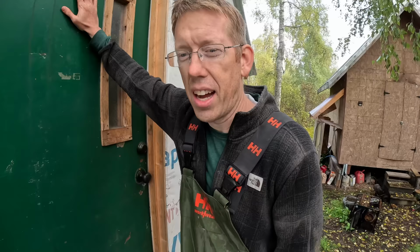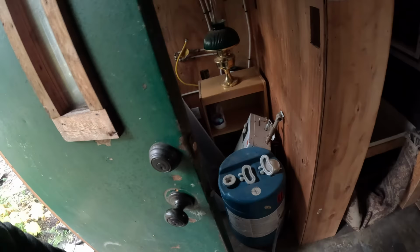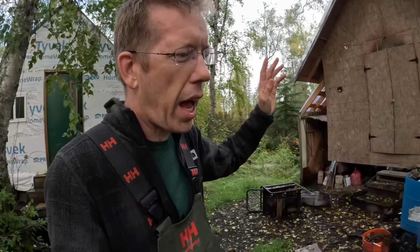I left the keys to the cabin back at the house. Oh! Look at that! It's not how the lock should work, but I'm grateful. Oh my goodness. What the heck? I could break the lock, but honestly, repairing it just sounds like a lot of work.